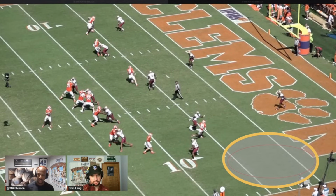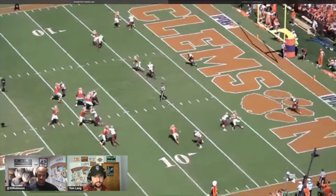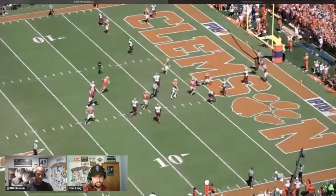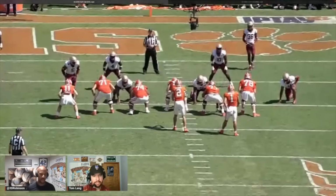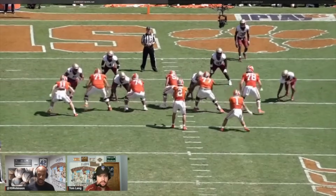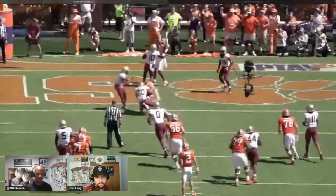So he's just thinking, okay, I have to be aggressive outside. And you can see when Shipley gives him an outside move, it's perfect for the leverage that he's playing, because he's trying to play outside leverage. He's going to protect his leverage, and Shipley does a good job of, again, catch and run, falling in. But yes, that's not necessarily on the corner not being fast enough.